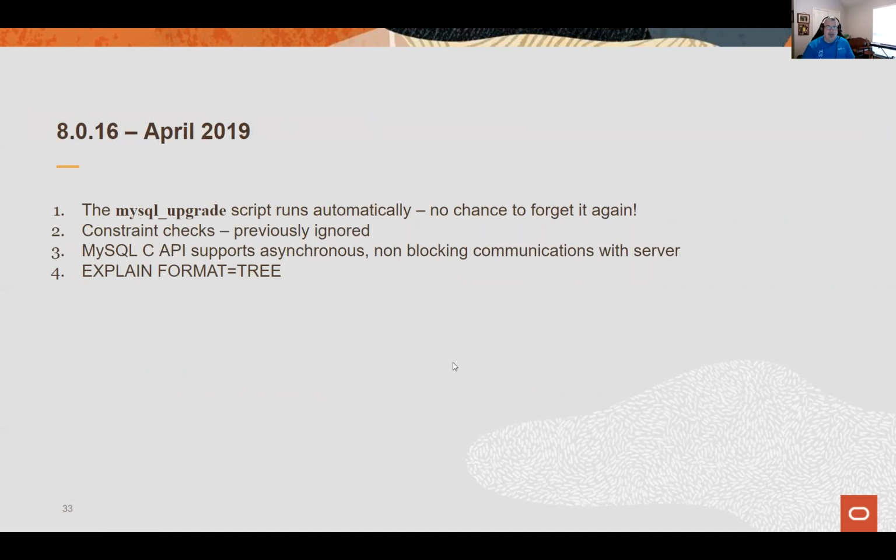Okay, April 2019. The mysql_upgrade script runs automatically. No chance to forget that again. I'll go into it. Constraint checks, as you saw with the JSON document validation a minute ago. The C API supporting asynchronous non-blocking communication to the server. Okay, the upgrade script. For years and years after you've done an upgrade of the MySQL binaries, you had to run mysql_upgrade, which was a script that would log in and change the metadata for your database. We'd add new columns, we'd change columns, delete columns.